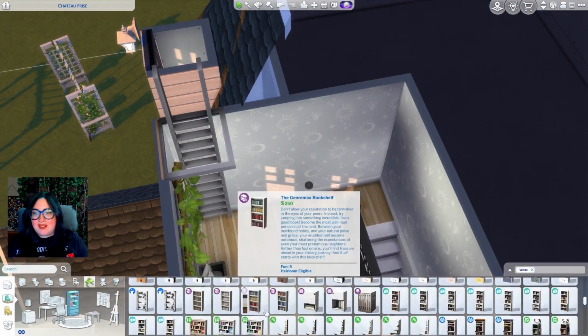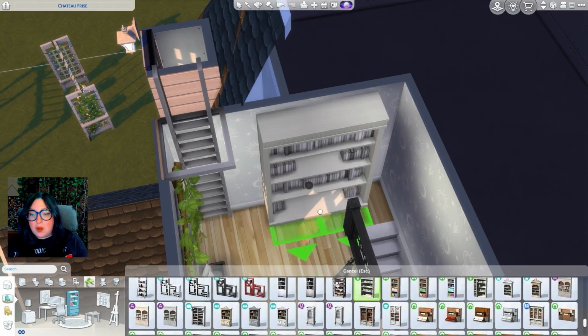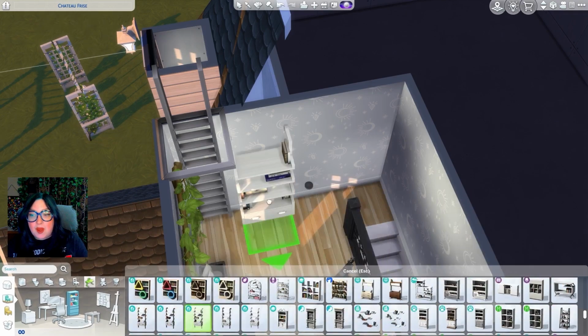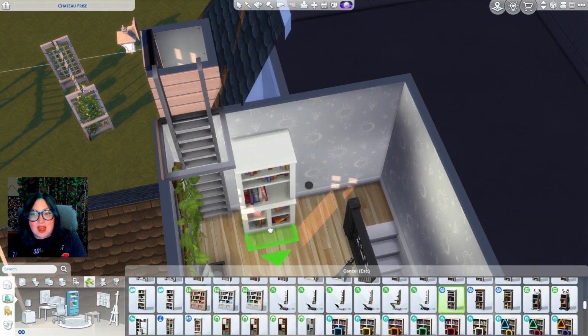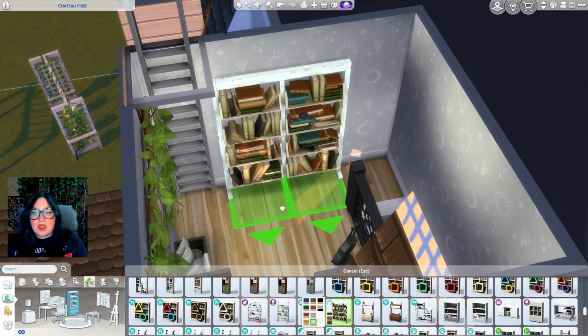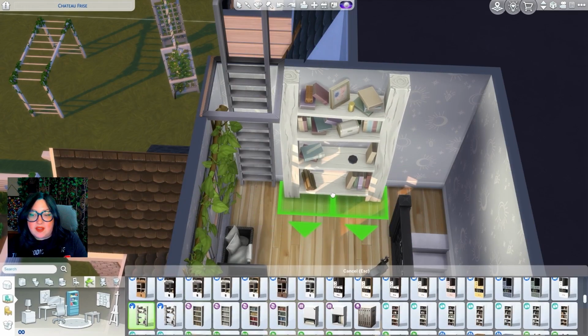Back to bookcases. Bookcases themselves can be a little thick, so I really wanted to find one that was on the thinner side, so that way your sim could still get up here from the staircase and come into the room and not have any trouble passing by. Really wanted it to look rustic and really fit into the vibe of who I think the sim is.